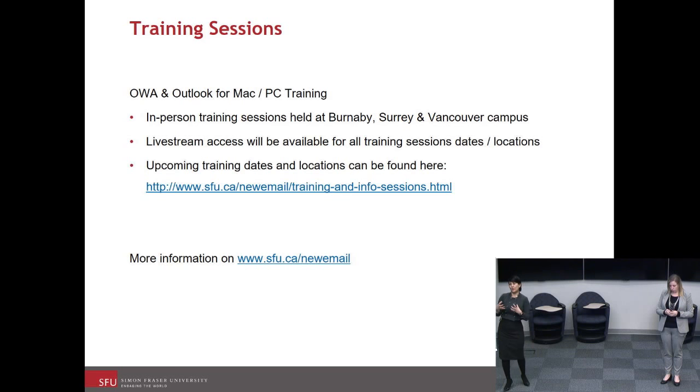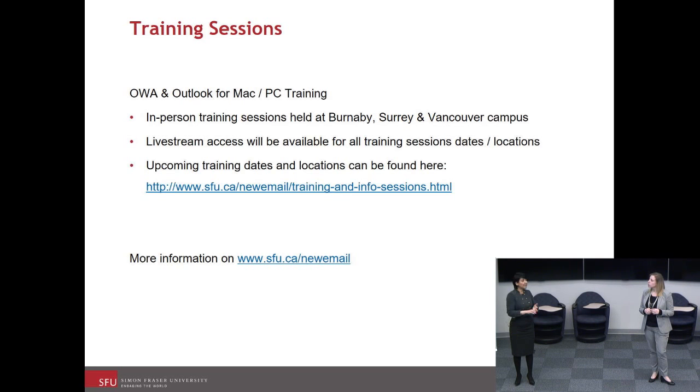Our strategy is not to just replace the current system. Our strategy is to help the community make the best use of the new system as well. So the support will continue. It's just not a checkbox that we want to replace the system. We will have those training sessions, and we'll talk about some resources that you can tap into if you want to get more support in the future as well.